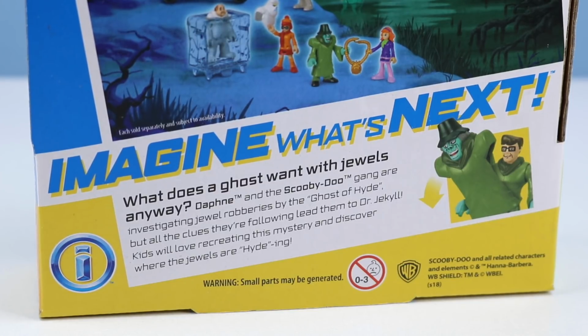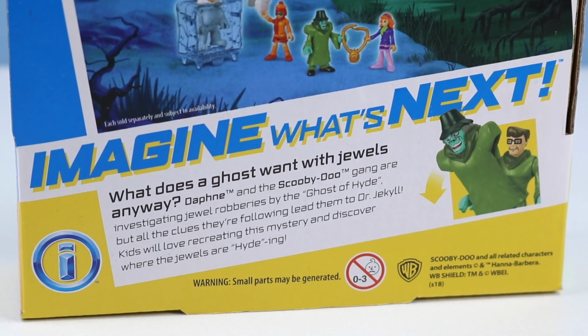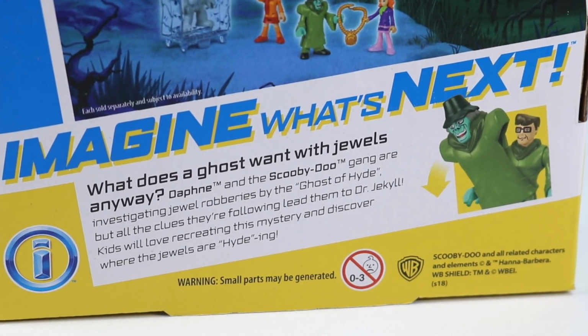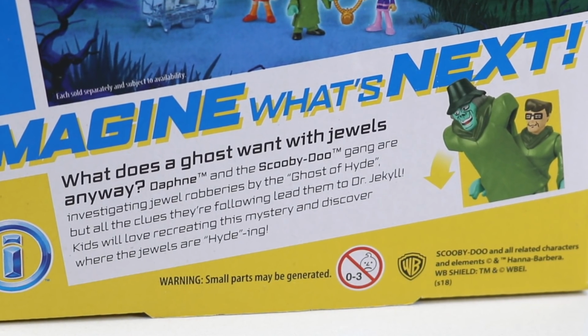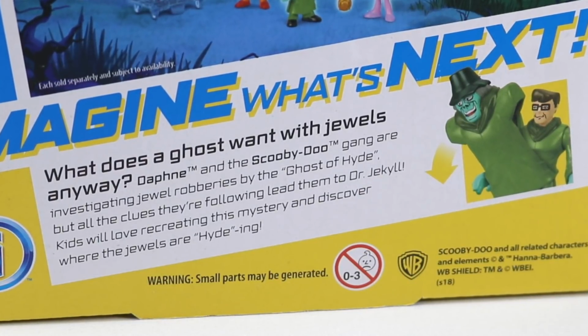As for this pack, imagine what's next. What does a ghost want with jewels anyway? Daphne and the Scooby-Doo gang are investigating jewel robberies by the Ghost of Hyde, but all the clues they're following lead them to Dr. Jekyll. Kids will love recreating this mystery and discover where the jewels are hiding.